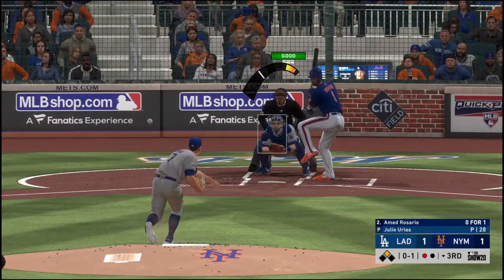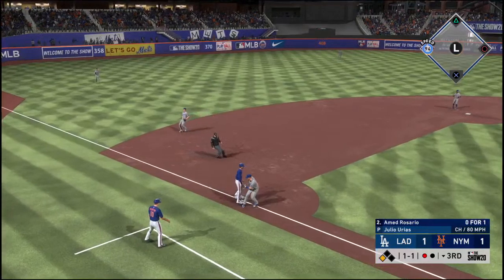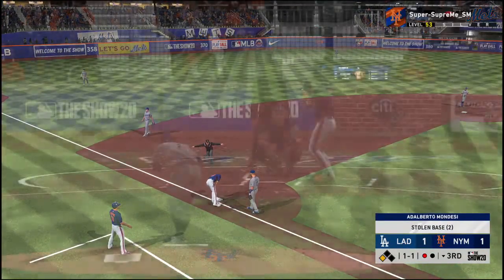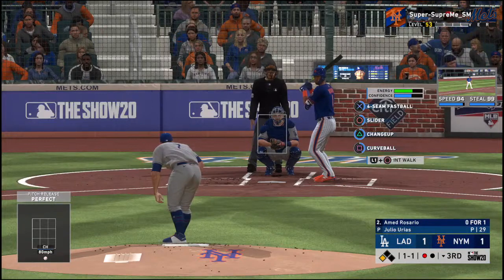Set to deliver the 0-1. And now the runner's trying for third. Pitch misses low. The throw down. He's in there easily as the throw bounces on the way down.